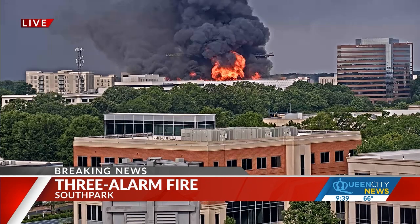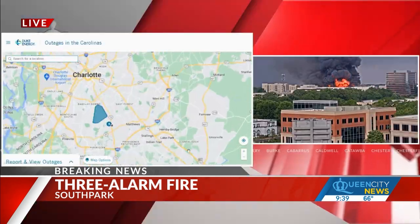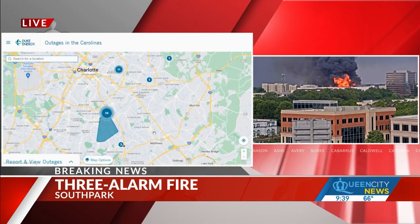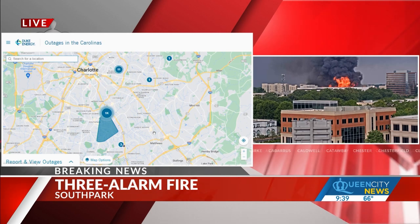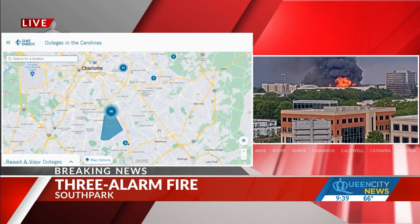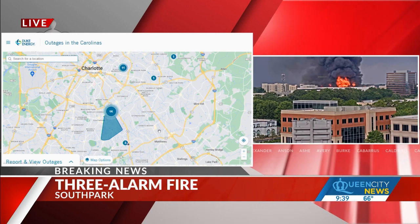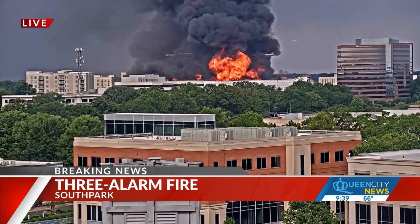We've got about 1,600 that are without power right now is what the Duke Energy map is showing us here. And so if you're dealing without power, they'll try to get it restored as quickly as possible. That is not the main concern right now. It is if any people were in this building when it caught fire, that they have all been taken to safety and that no one else is in harm's way.